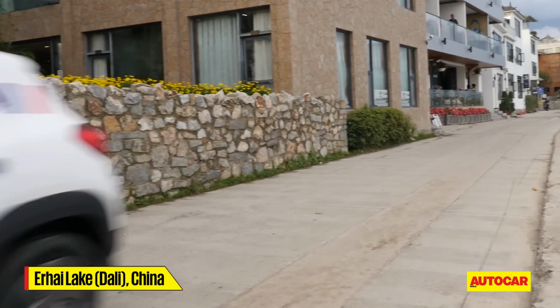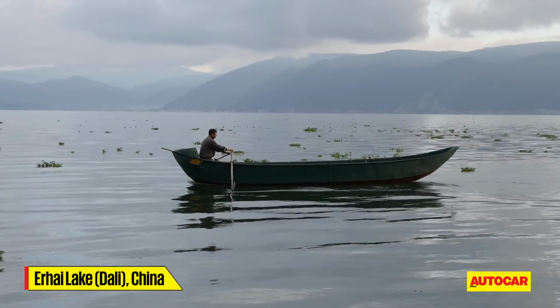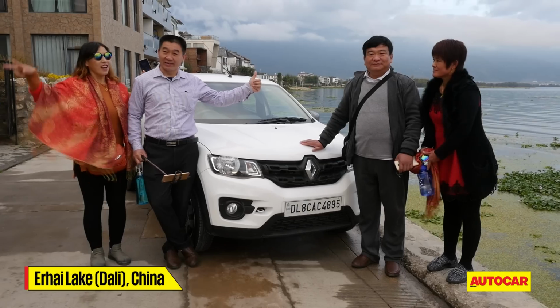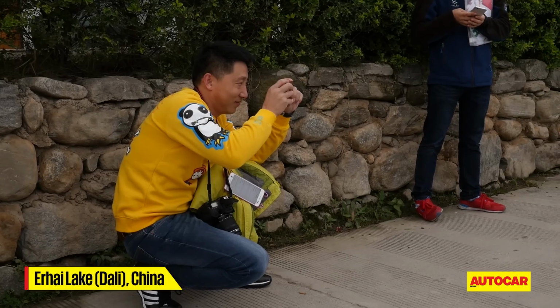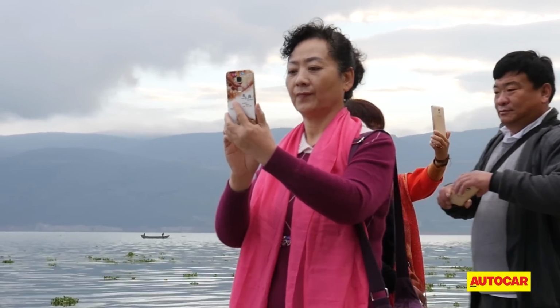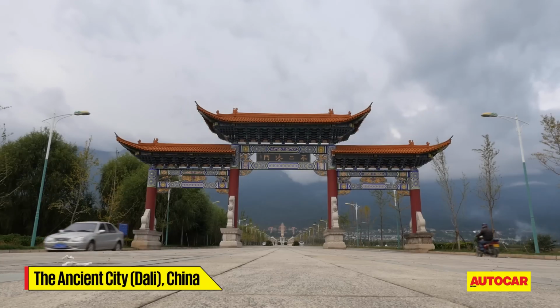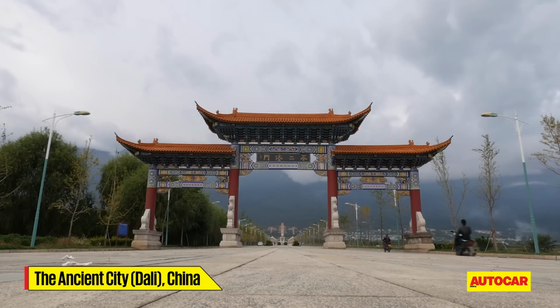The perfectly still Dali lake at dawn the next day made for a picture-perfect backdrop, not just for us, but for the rather curious locals as well. Several pictures later, we left and found our way to the 1500-year-old ancient city.